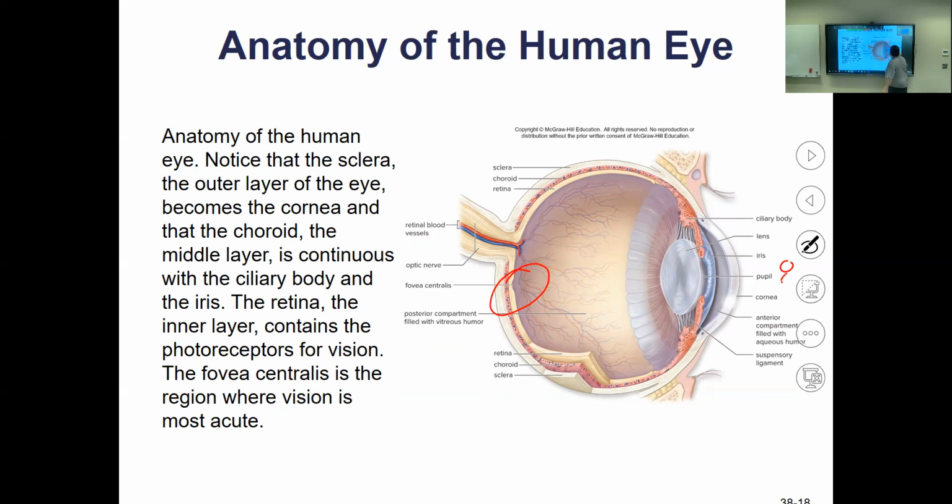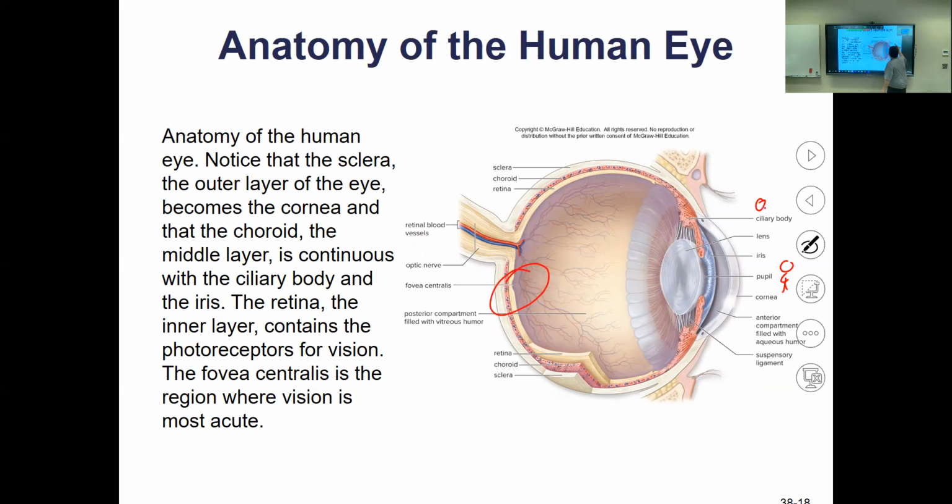If you're looking at me and I'm standing here, the light is hitting me and you're focusing it right there on the fovea centralis. The blind spot is right here where there is no retina. There are no rods and cones where the blood vessel leaves the eye to the brain. So you have two blind spots.